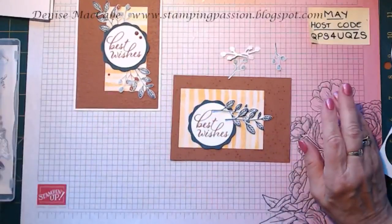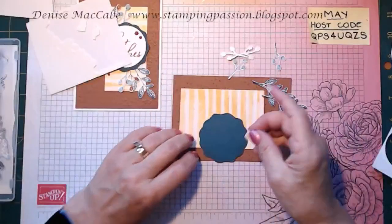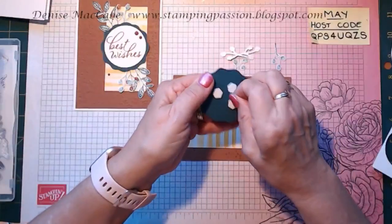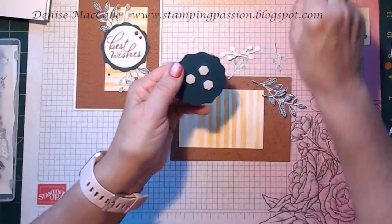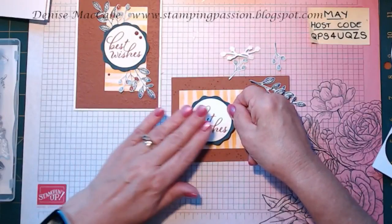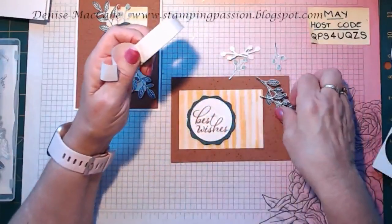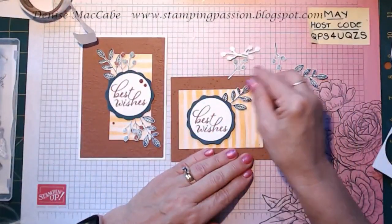Okay, so let's get our Stampin' Up dimensionals. Now I'm going to put these in the middle so I can tuck my leaves, my branches in underneath without them getting stopped by the dimensionals. I'm going to put that there. As I said, this is a super simple card. Okay, so I've got my blue dots. And first of all, before we do that, let's see where we want to put these things.